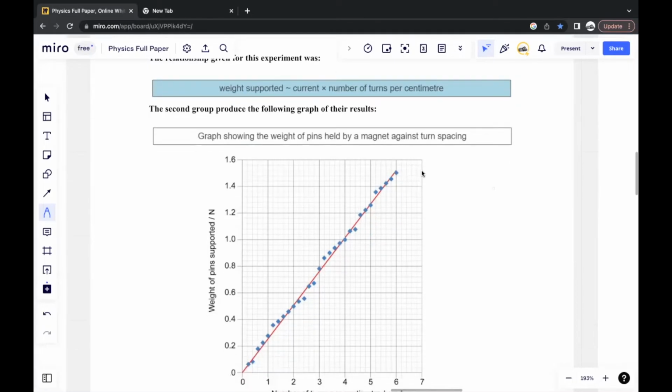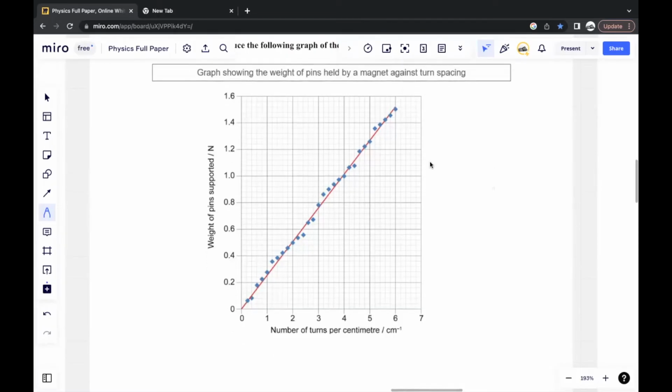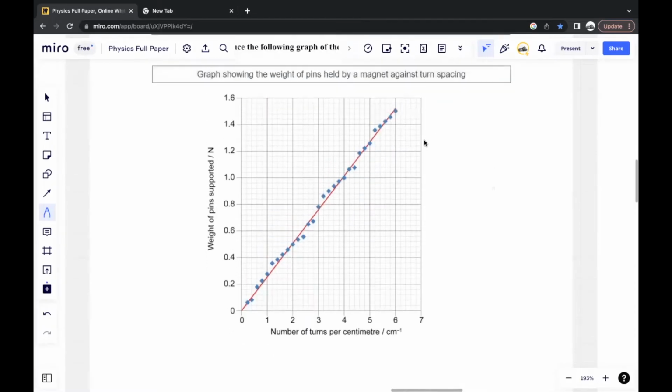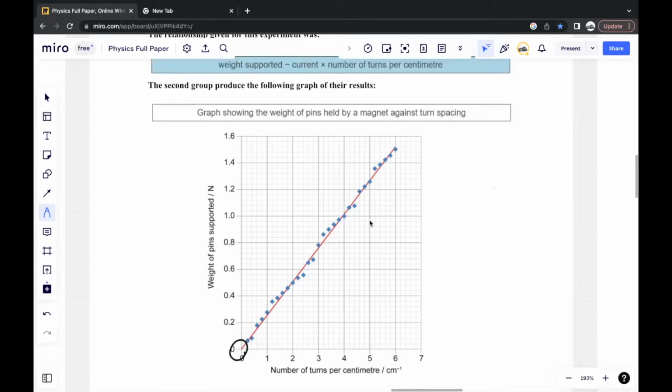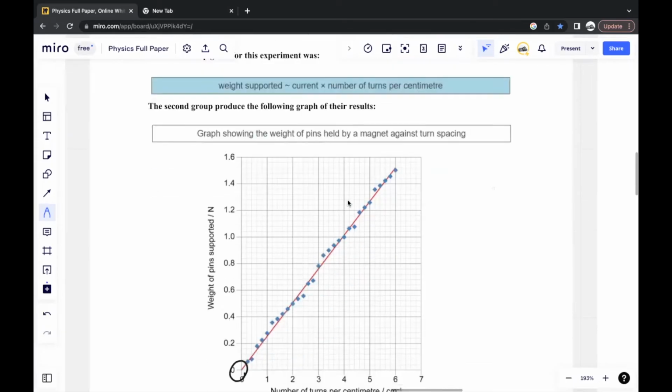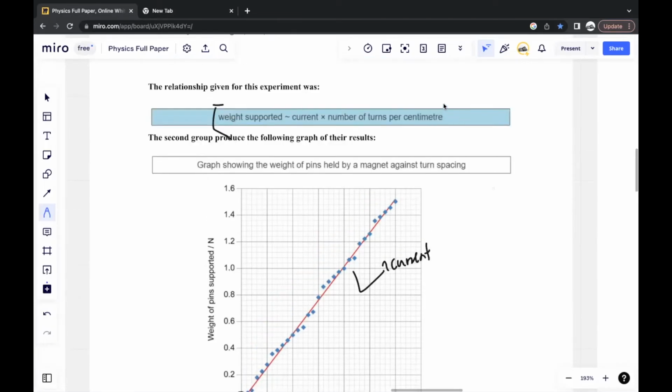So the second group produces the following graph of their results. The graph showing the weight of pins held by a magnet against the turn spacing. So we can generally see from the graph that we have a directly proportional relationship because it cuts through the origin and it shows a straight line graph, which is generally indicative of a directly proportional relationship. So also one thing to take notice of is that in this situation, the gradient, which is constant, is the current because of this that they mentioned previously.